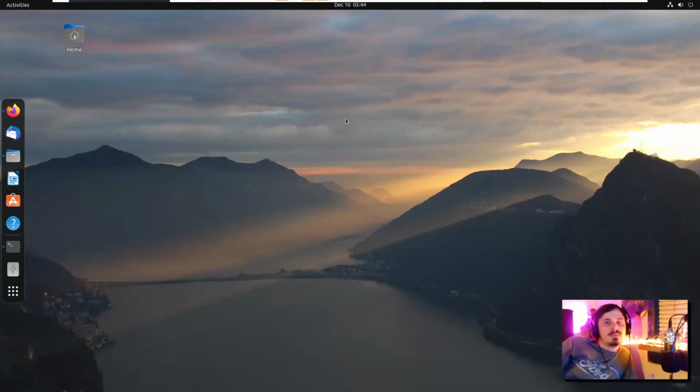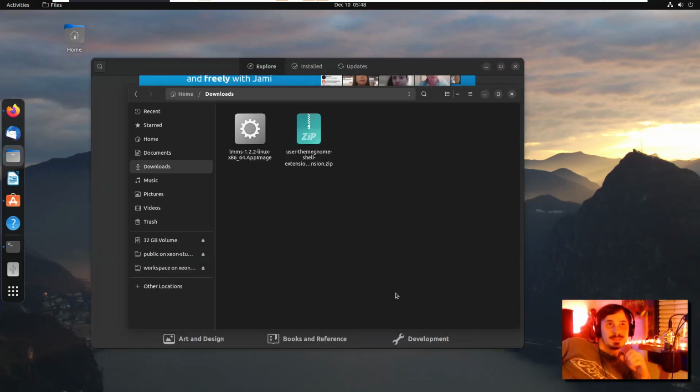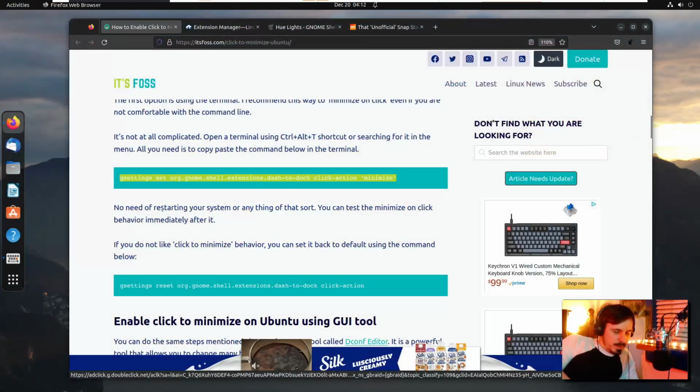Okay, so that is my general overview of Ubuntu 22.10. We're going to customize it and make it cool, and I'll show you what you can do with it from there. The first one is kind of basic.